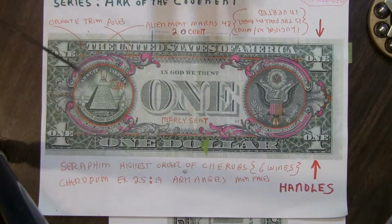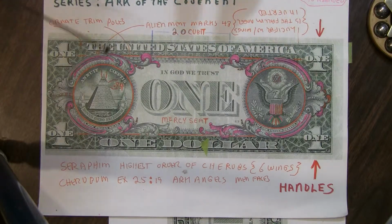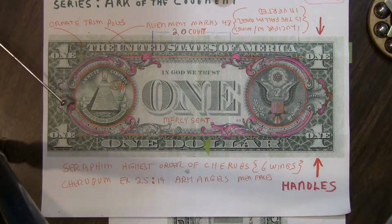So, ladies and gentlemen, this is an exact depiction of the Ark of the Covenant, described in full detail inside the volume of my book that you can review by clicking the link at the end of this video.